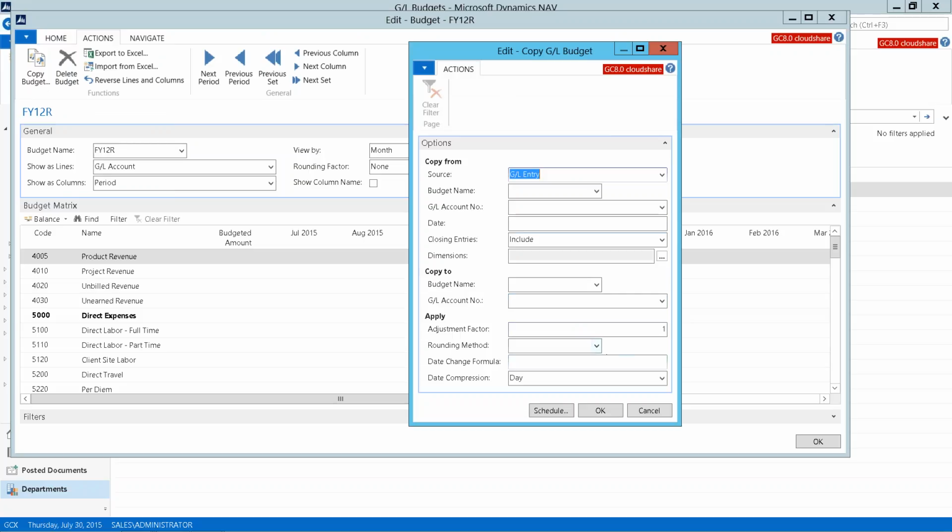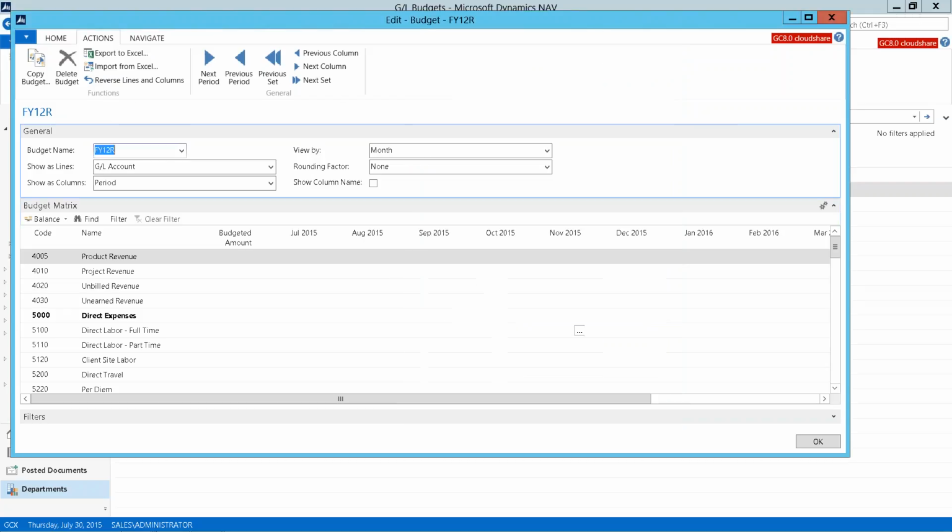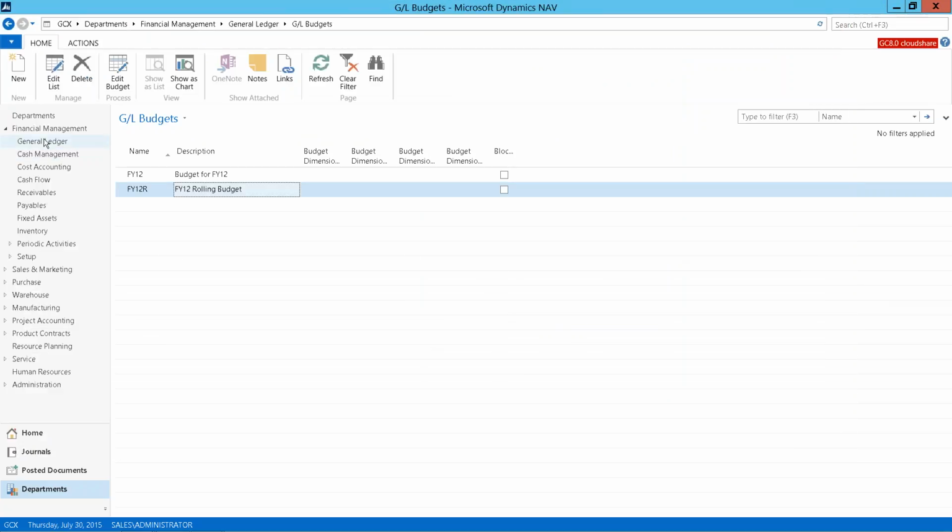You're going to typically compress them because if you're recording costs, GL history by day, you don't necessarily want the budget by day, but you can compress it to a month or quarter. And then you also have an adjustment factor. So if you project to have 15% growth, you could take last year's actuals with an adjustment factor of 15%. That's going to give you that baseline budget, and you can adjust it as needed from there. So you've got some robust budgeting capabilities that you can leverage on the financial side.